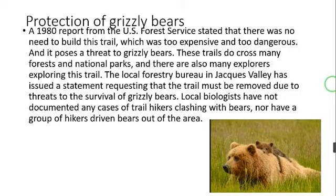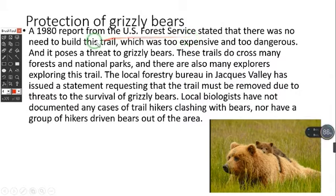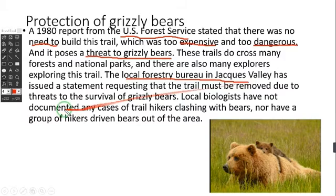Talk about the protection of grizzly bears. A 1980 report from the U.S. Forest Service stated that there was no need to build this trail, which was too expensive and too dangerous, and it posed a threat to grizzly bears. This trail crosses many forests and national parks, and there are many people exploring this trail.